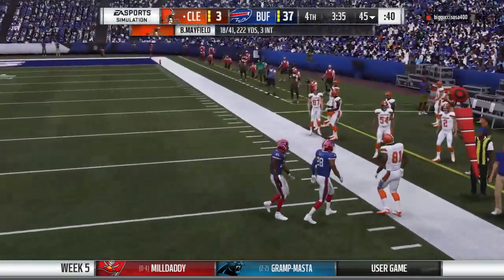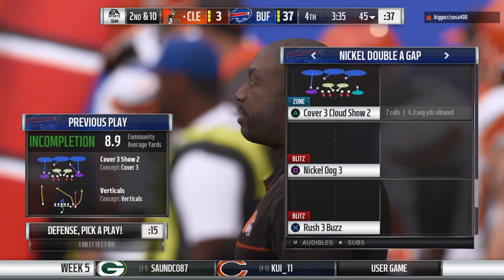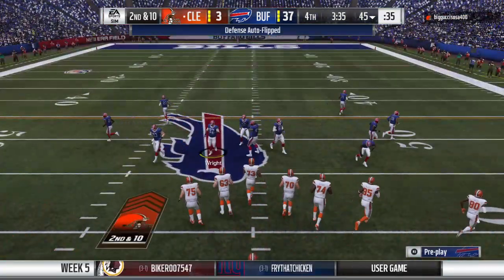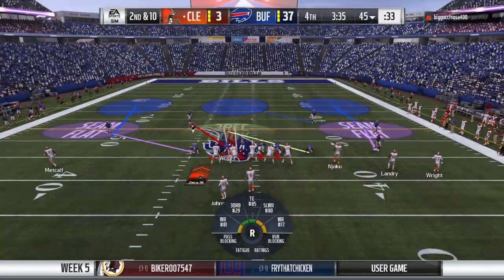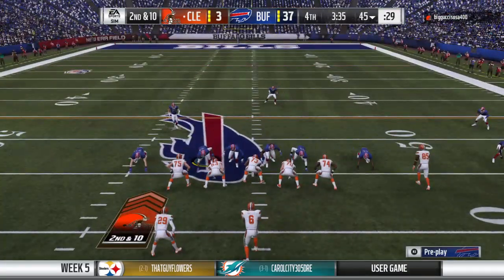His throw incomplete. He started out having some troubles back in the first half connecting with his receivers. Really hasn't gotten a whole lot better. Yeah, he's at less than 50%, and you and I both know that just won't do. So I would think about spreading things out, putting it on the receivers, make them win those one-on-one battles on the perimeter and find their way open.